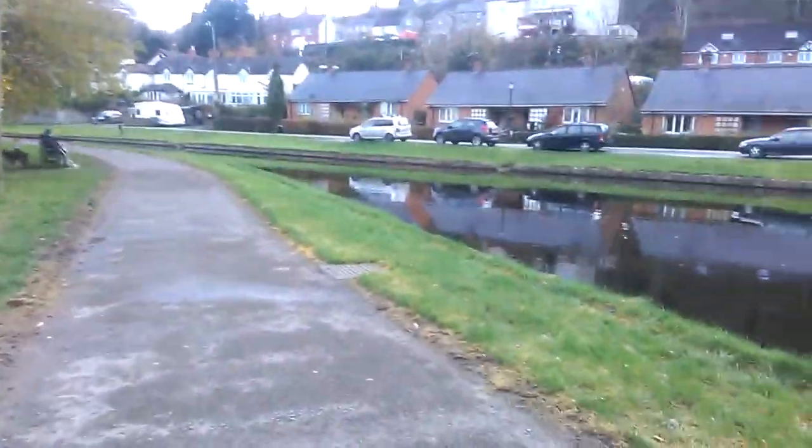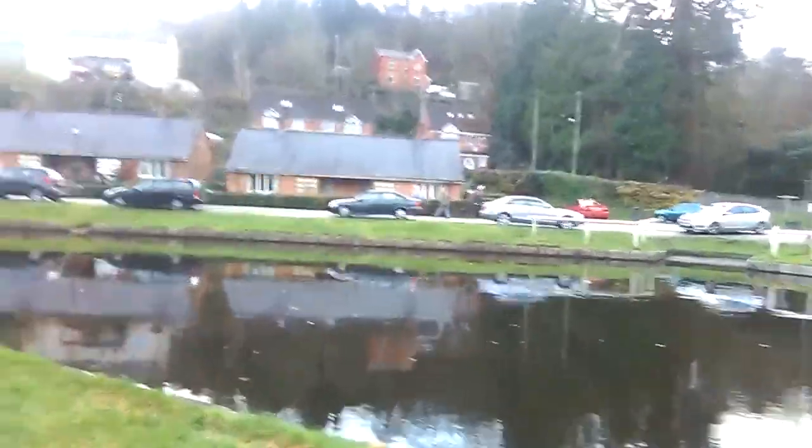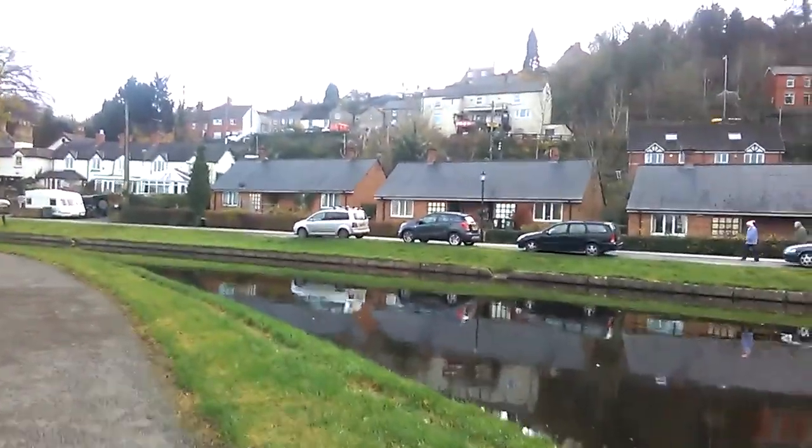Well, there's another little canal basin. And it says hot food and drinks and toilets, so hopefully we can get over there. Ah, I can see a bridge coming up, so we're on our way.